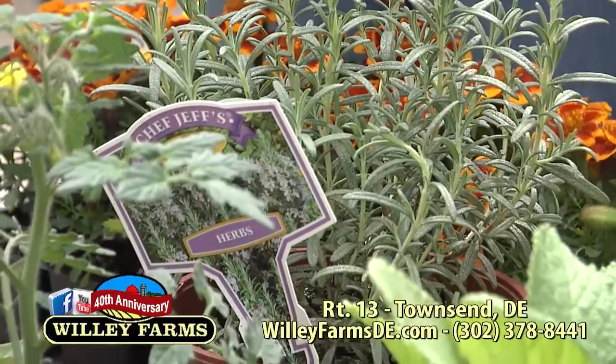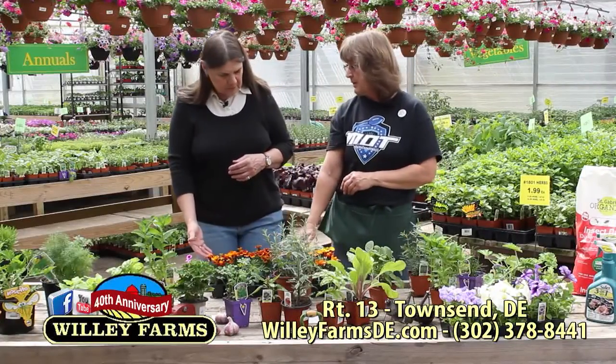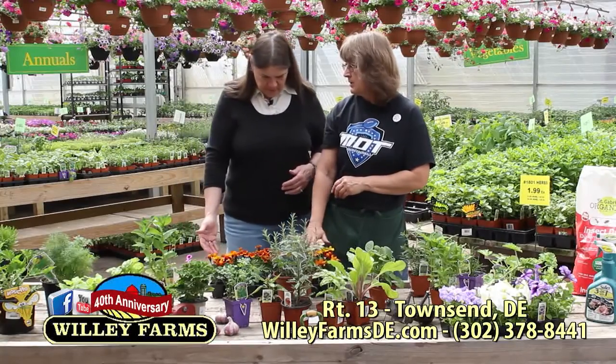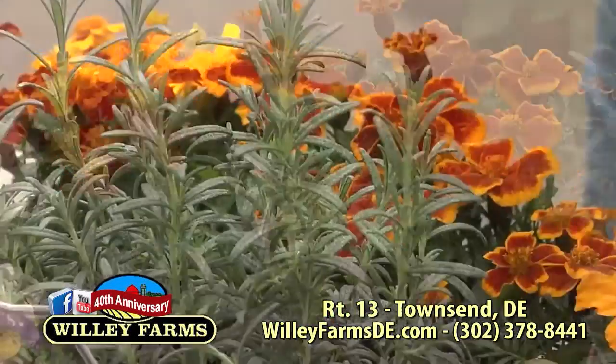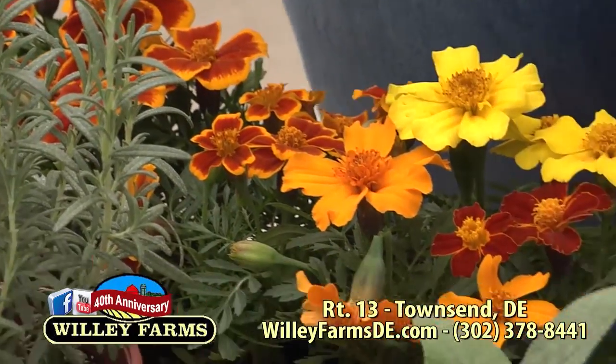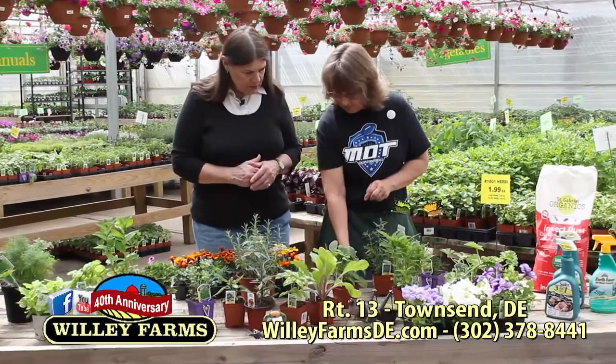So here we have all the marigolds, which people have been putting in their garden for years to help keep some of the bugs away. I have heard that if you ring the garden with marigolds, then you keep away the rabbits.